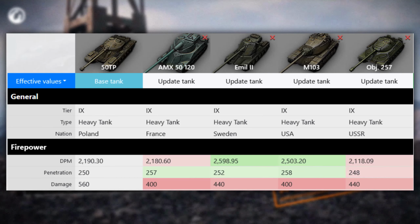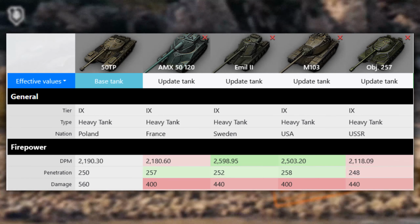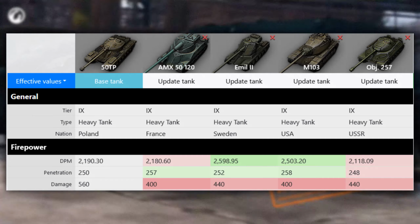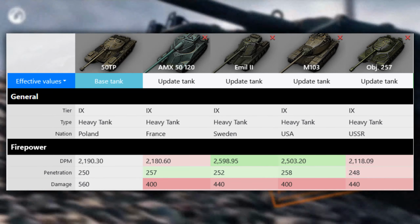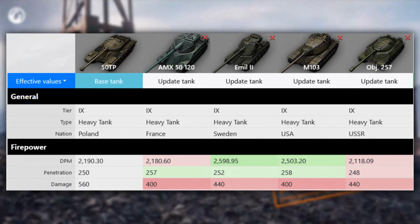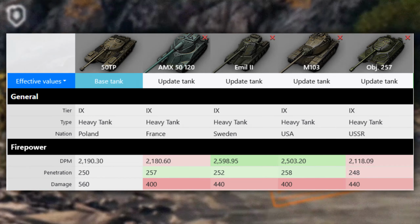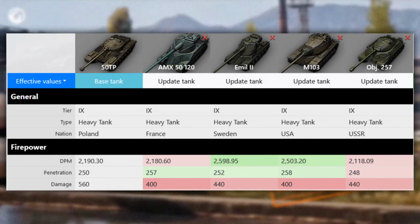And that 400 HP of damage is pretty bang on average, so it's very similar to the AMX 50-120, but you've got to remember, like the 120, this has a drum system, or it's got the Italian auto-reloading mechanic, which means those 400 HP of damage compared to the big boomstick of the 50 TP can easily be negated if you fire 2 shots in quick succession, or even 3 in quick succession, because either way you'll be reloading for a similar time as the 50 TP after the 50 TP does 1 shot and reloads for 15.3 seconds.